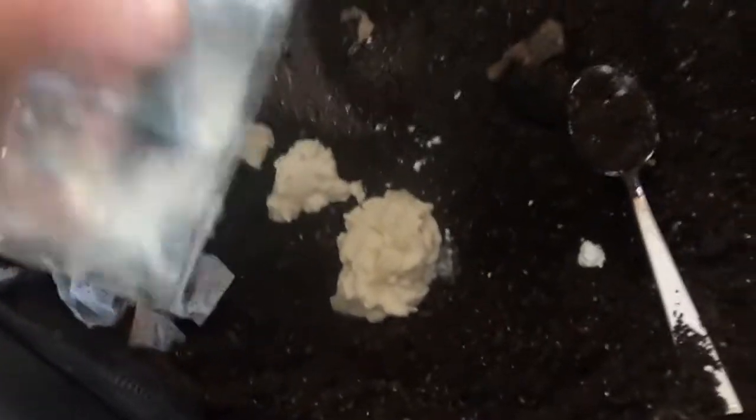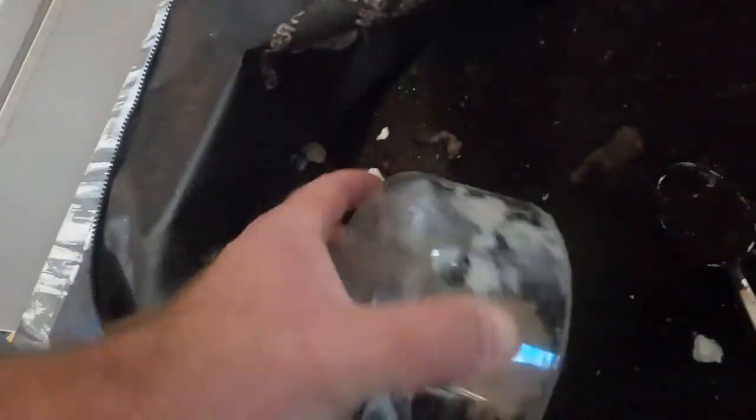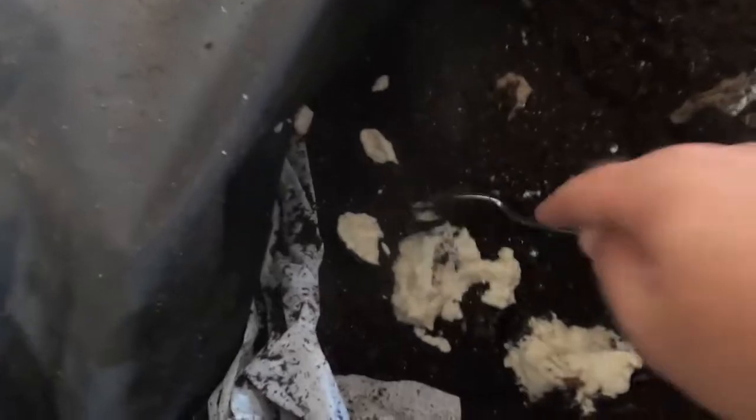It's mostly just potatoes and milk. So there's that dairy again. Alright, let me scoop this out. Okay, we will spread it out a little bit, cover it up a little bit.